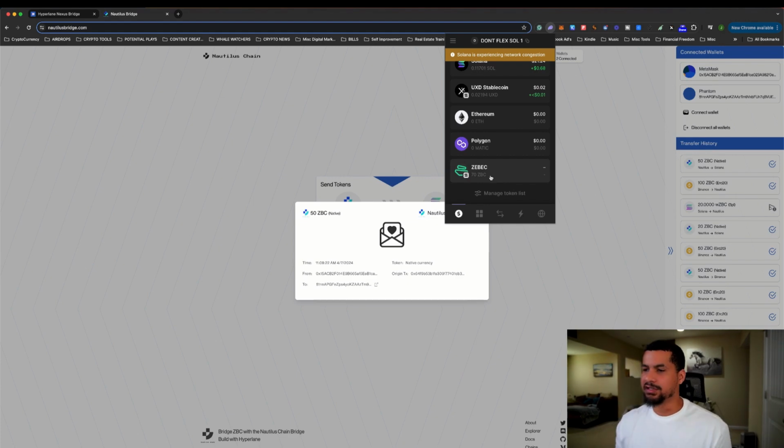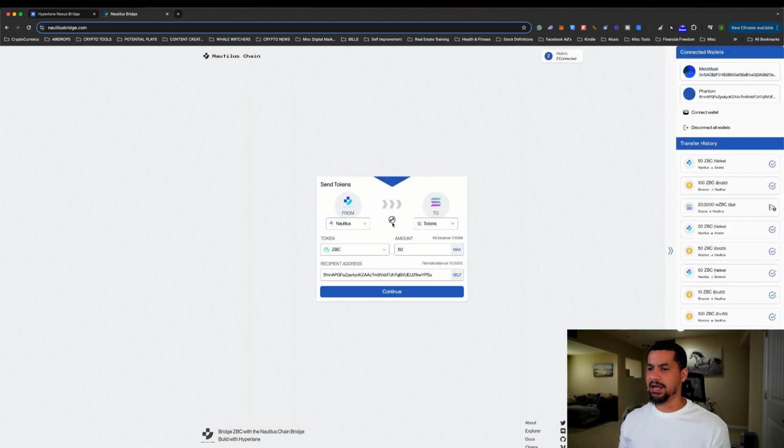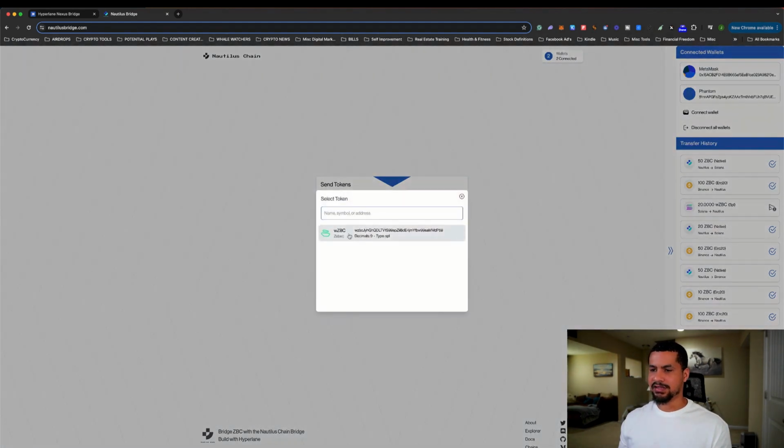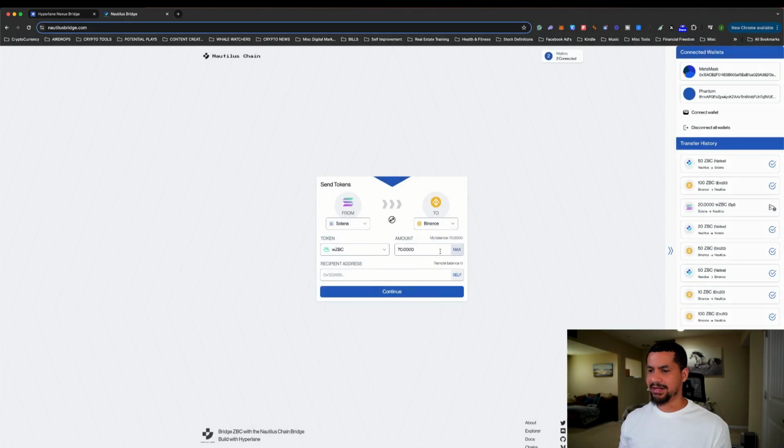All right, so we can see those funds got there, right? All we're doing, y'all, is just bridging back and forth. So we can see the 70 ZBC got there. Now what we're going to do is go from Solana over to Binance, select that token. We're going to max that thing out, 70, click self, and then we're going to click continue. Okay, 50. How about that?